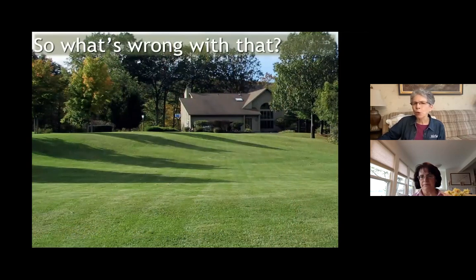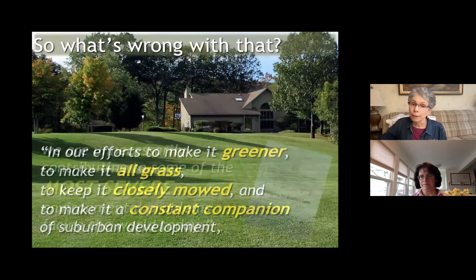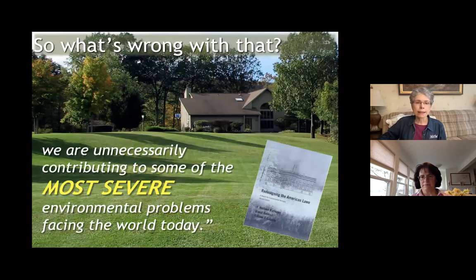But you might wonder what's wrong with that. "In our efforts to make it greener, to make it all grass, to keep it closely mowed, and make it a constant companion of suburban development, we are unnecessarily contributing to some of the most severe environmental problems facing the world today." And that's from the book Redesigning the American Lawn, which is written by some Yale environmental school professors.